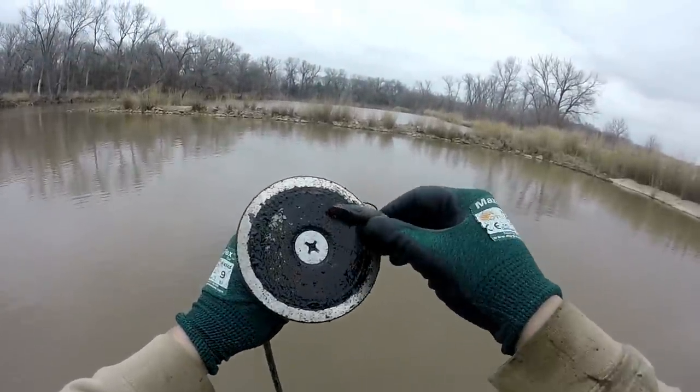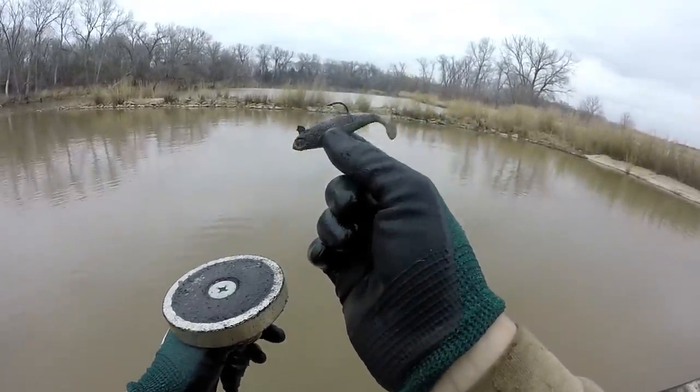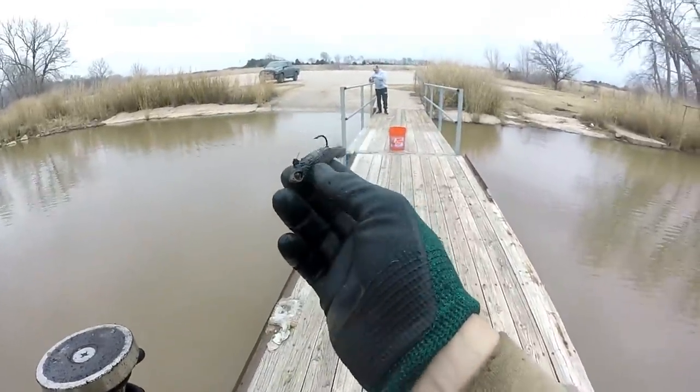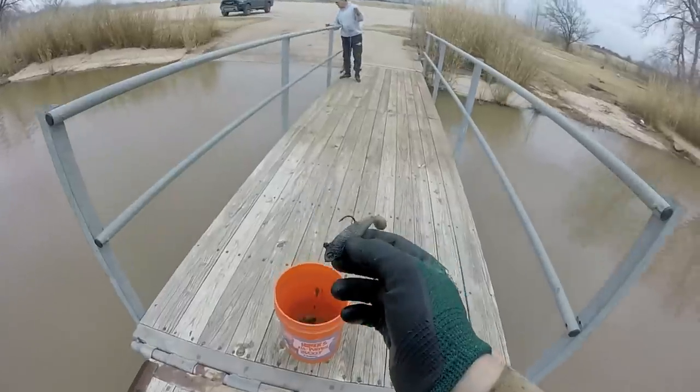Like I said, you just never know. Look at that whole little swim jig. Isn't that what that is? Little boot tail swim jig. Oh, yeah. That's a reusable one. Put a new hook on that guy.